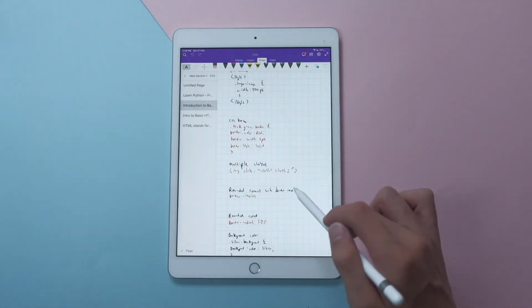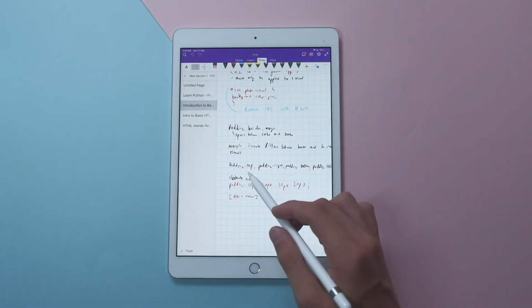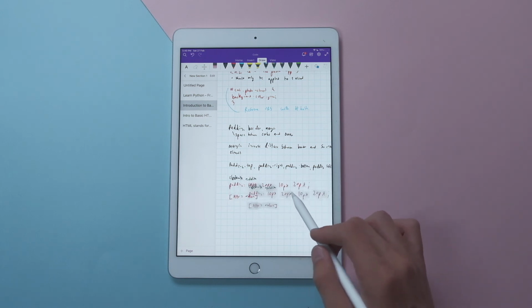In conclusion, the Apple Pencil is a great accessory for both artists and students and provides a lot of value, but for just a general everyday user who does not do note-taking or art, it is not worth it.